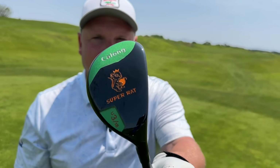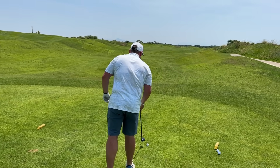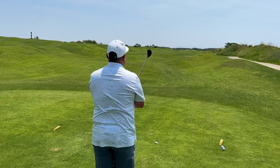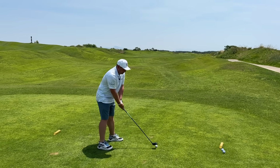Guys, would you have this in the bag? I do think the head cover's quite cool. The head cover looks mega. Right, how does this compare? Same line, same shot with the Super Rat.